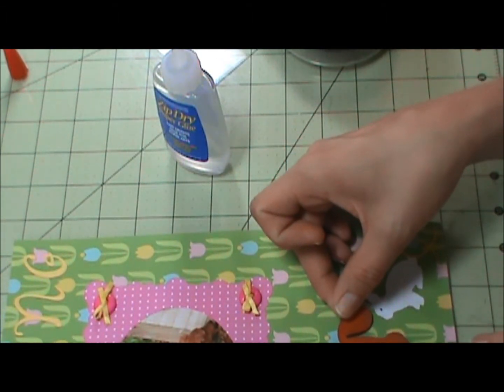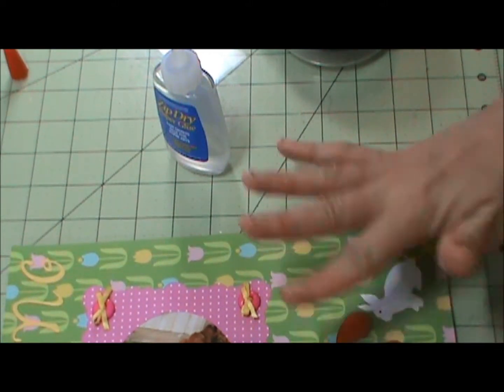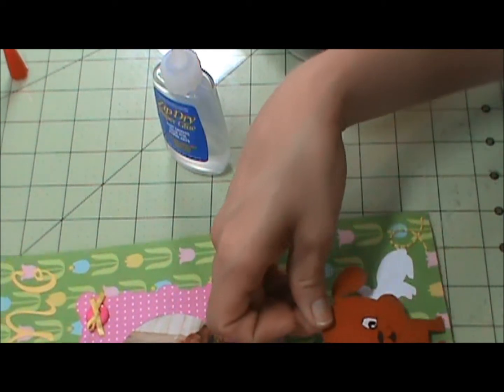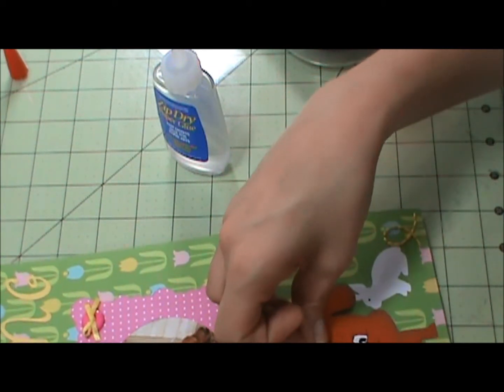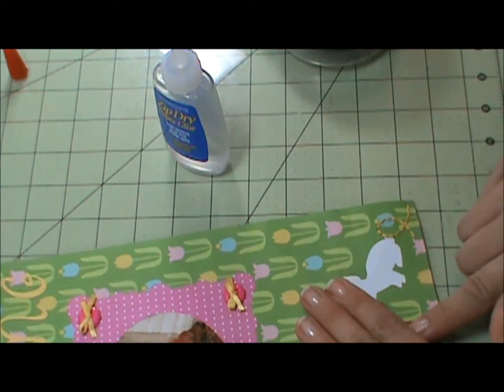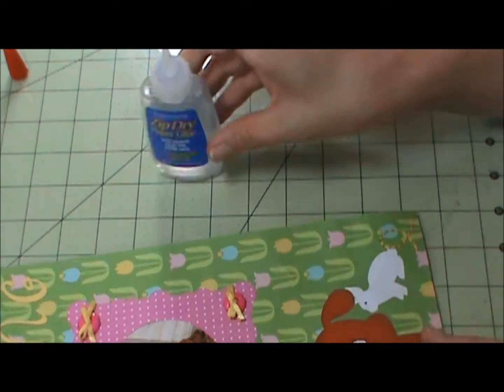I'll just go like this. I have to journal around him, I guess. So he was going to go over there. Well, his ear can cover the rabbit. No big deal, yes. There. I didn't mind covering my journaling quite that much.